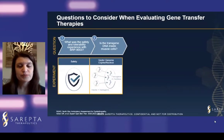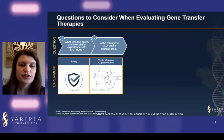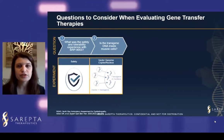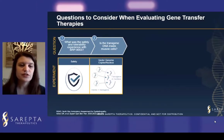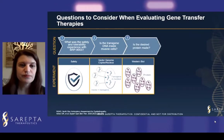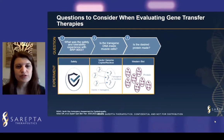Next is the transgene inside the muscle cells. We do biopsies at baseline prior to gene therapy and then post-gene therapy, in the case of 9003 at 60 days. The first thing we look for is vector genome copy numbers. This asks the question of, did the vector get into the nucleus of the DNA? And this tells us how efficient our therapy will be. Next is the desired protein being made. This is done by Western blot. This tells us how much of the total protein is inside the cell.